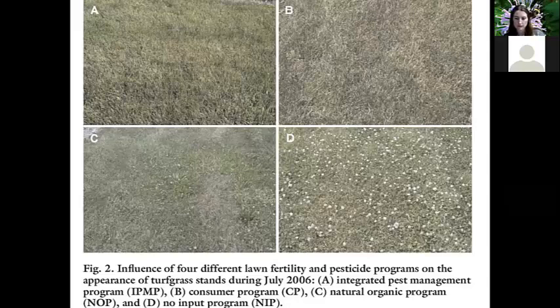So you see the date, we're going all the way back to July of 2006, but A is an integrated pest management program. That's the one that I will spend most of my time talking to people about. It's making decisions based on understanding what you have present in that lawn. You look at it, it looks quite good. Very limited pest pressure that you see there. B, just to the right of that, is a consumer program that's coming straight off the shelf from something like a Scotts or Pennington Corporation. As you might anticipate, it's going to be pretty pest-free.